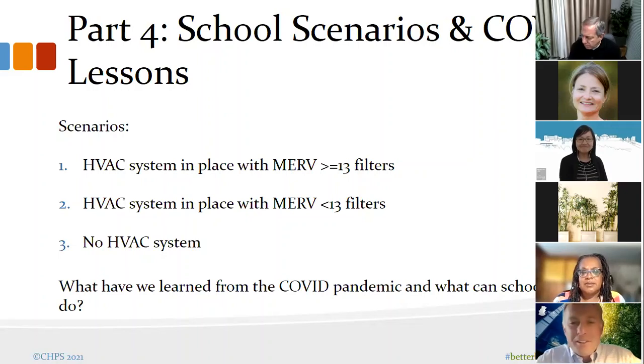Yeah, this is obviously still a very topical subject, and we've tried to break it down into three buckets. I'll start by saying that every building is unique. It has its own story in terms of how long it's been around, how it's been maintained, and the systems that are in the building.